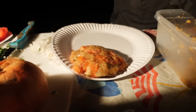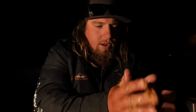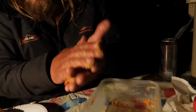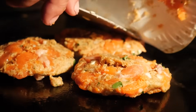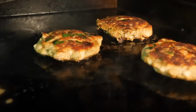Bam, patty number 1. Bam, patty number 2. Ooh, the big one for our captain. Oh, that's a good patty there, everybody. Look at that bad boy. You can tell by the way it is, that thing's gonna taste good. And patty number 3. It's a little hot. I know, right? My God.